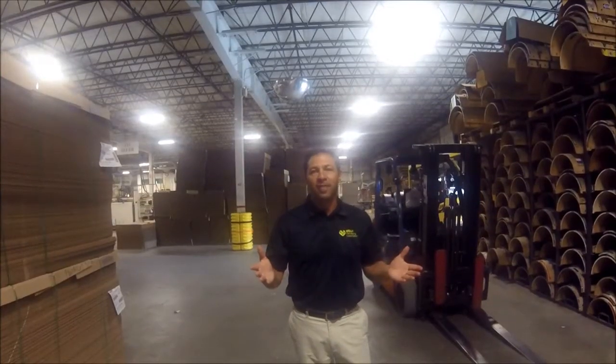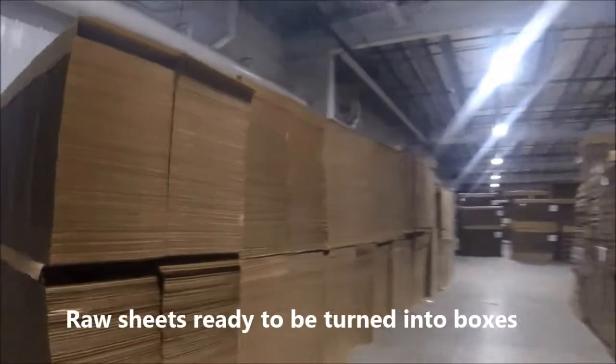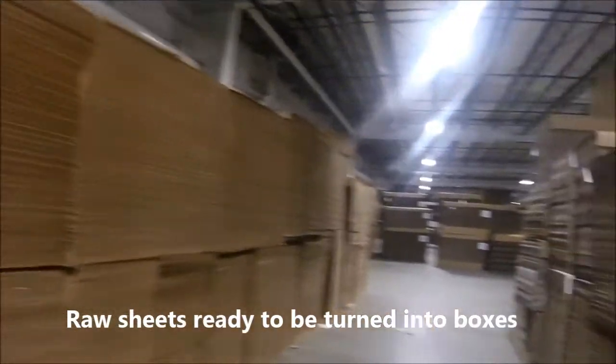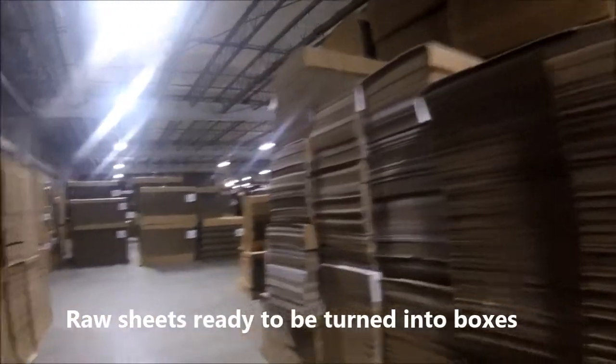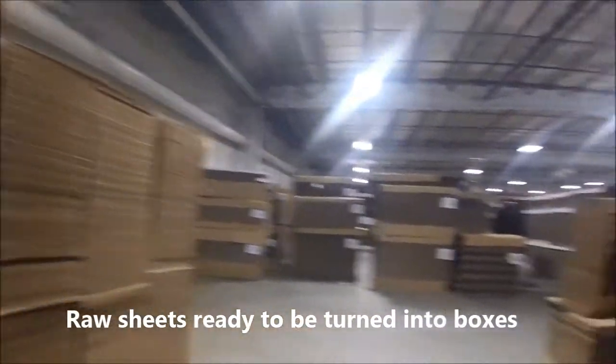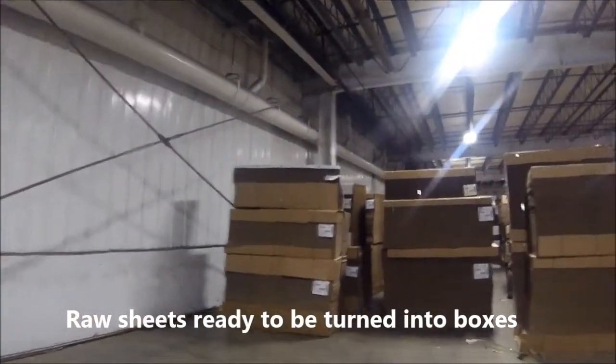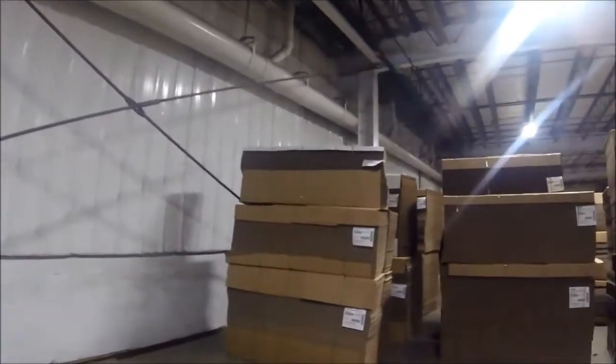So thank you, Paul, for that video. What you're looking at here are sheets of corrugated. As I explained when we were in the office, everything comes in here in sheets. When I was telling you about Nucor, everything comes in sheet form, and then we cut it, fold it, glue it, print it, do whatever it needs to be done.